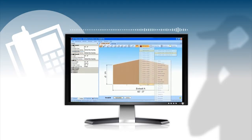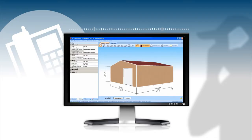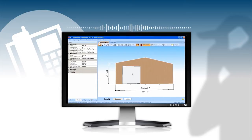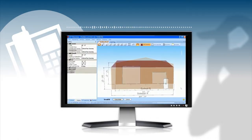How many doors do you want? I'd like 12-foot by 12-foot roll-up doors on each end of the building so I can drive my RV through it. And next to each of those doors, I'd like a 10 by 8 roll-up and also four walking doors.